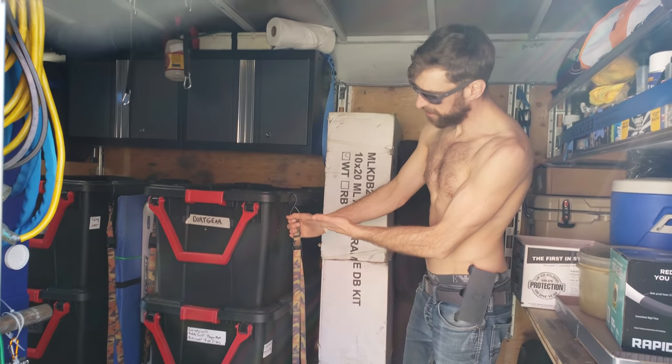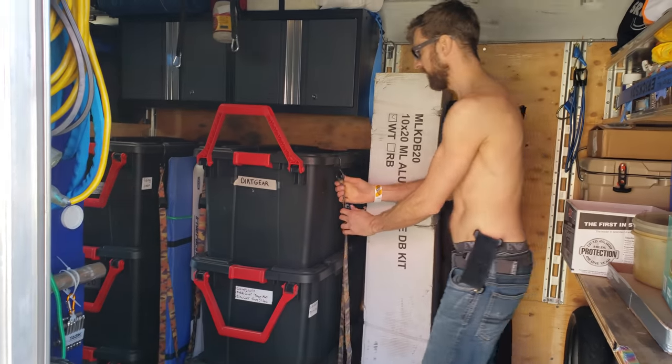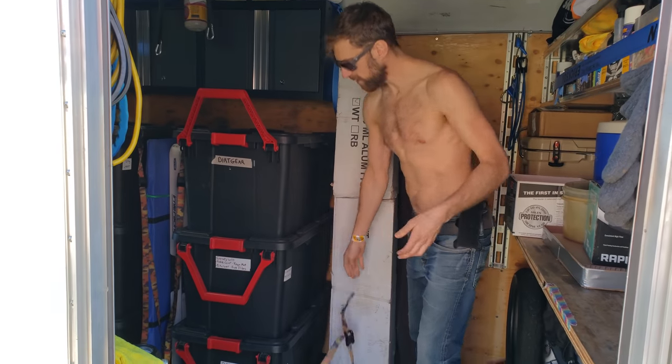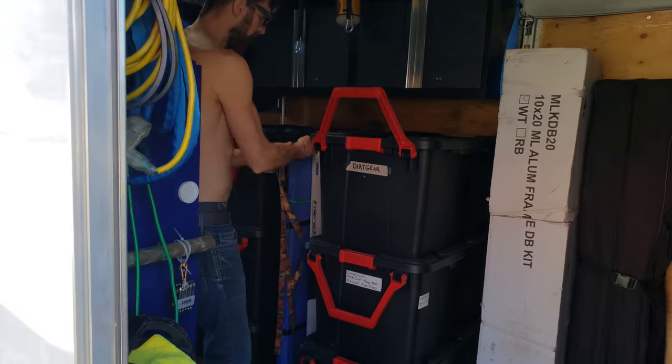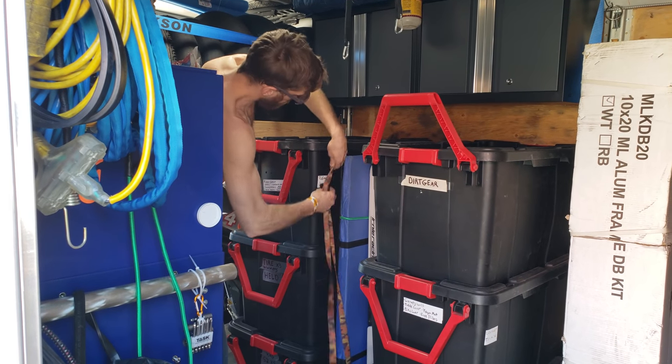So these bins are awesome. I found them at Walmart. I don't remember the brand, but what is it? Stirlite. Anyways, I use a strap system with the E-track, and that way they lock right into the bins, as you can see. So it's very useful.